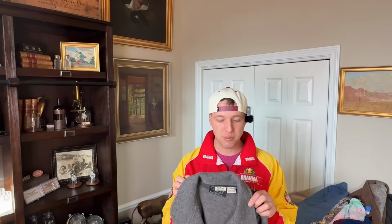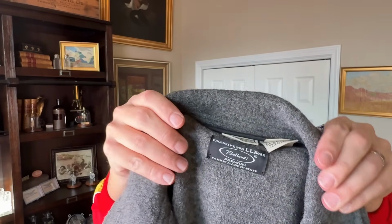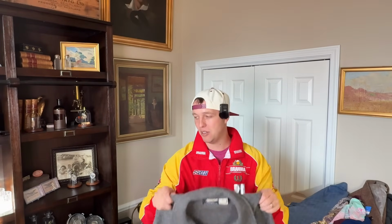LL Bean's been really good for me this year. If it's a substantial piece, this is a good piece. I sold one like this. It's got this special blend, the special fabric right there. And this piece looks like it's a worn out wool, but that's kind of the way it's supposed to look. Does it say washed wool or something, right? Fabric made in Italy. I don't know. $7.99 for this. I did comp this one out because it was a small. I just wanted to make sure. And it sells for right around $40. That wool, that special fabric, those can sell up to $100 if you find the right item. So make sure you're looking out for that fabric.